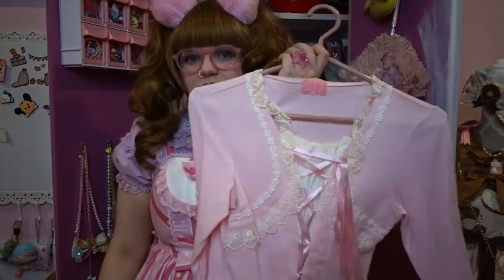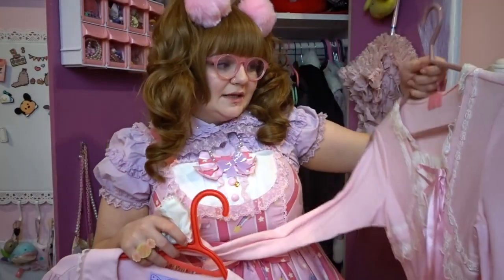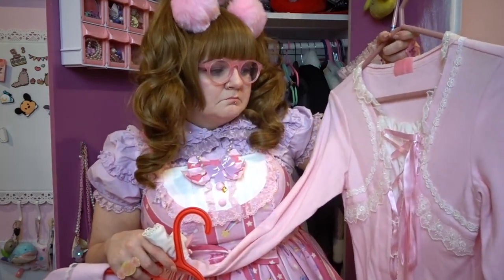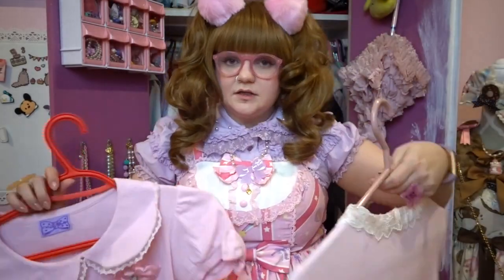And then I have this one as well. I don't know what this is. To be honest with you, I actually don't really like it. I don't think I've worn this in at least 3 years. Maybe I should sell this, I don't know. But this is another AP one that I have and apparently never wear.